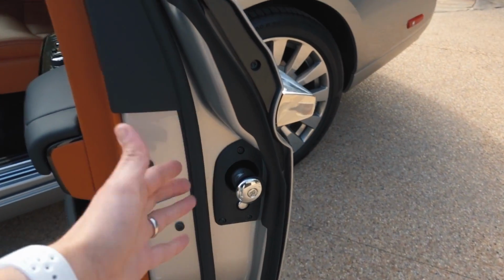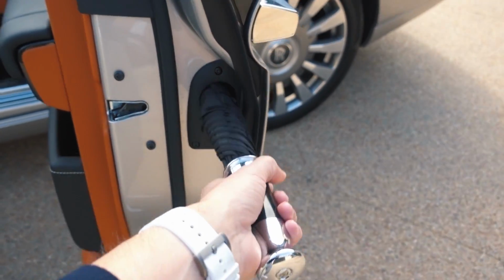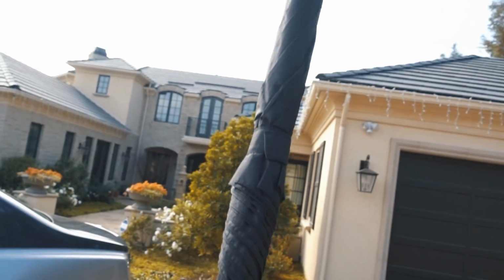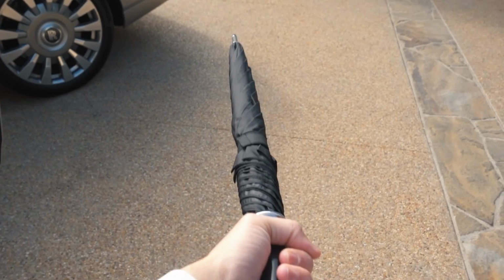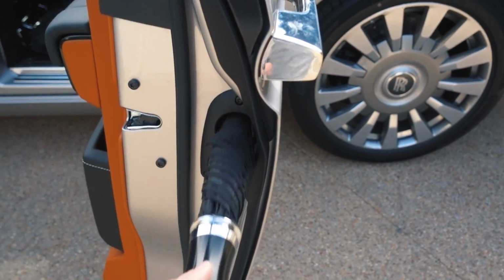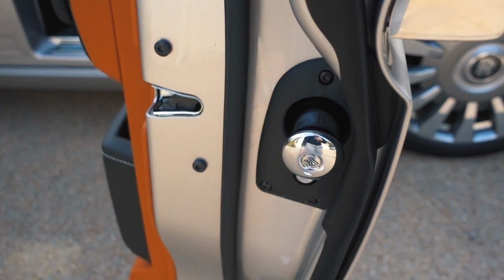The umbrellas. Of course, this car has an umbrella too, just like its predecessors. It's got one on the back here and one on the other side. So you can use it for road rage or mostly for when it rains. Either way, it's right here for you, for your convenience. Boom. Once you hear that click, you know that it's in there.